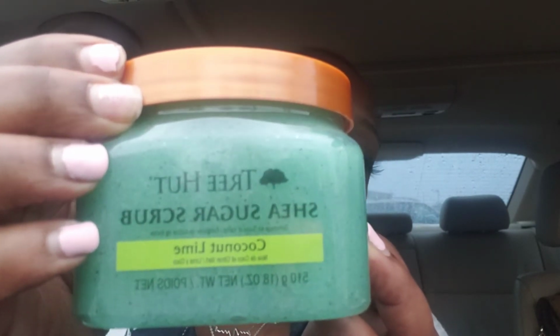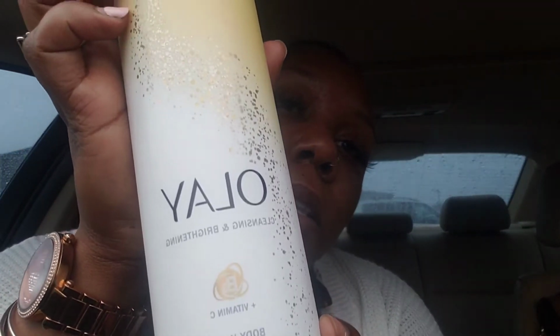Don't mind my busted nails. Another product that I wanted to try is the Olay Cleansing and Brightening body wash. So I got this, it looks just like this. And this packaging, y'all, this packaging is to die for. But I got those two products right there.